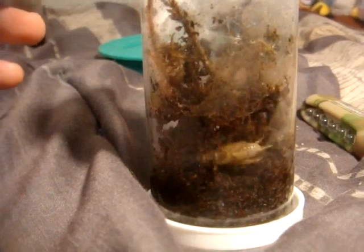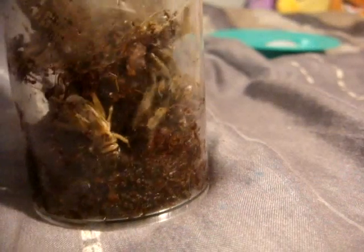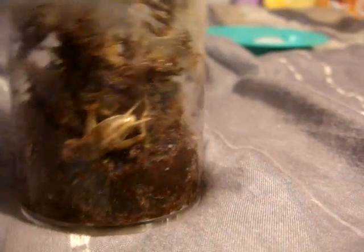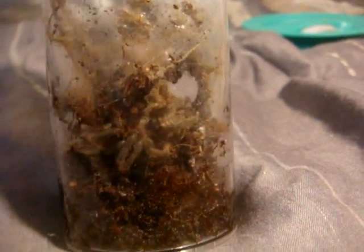See how she's taking a liking to crickets. Come on, come on, come on! Oh, darn it. Alright, round three. Yeah! That's what I'm talking about. Good old P. irminia, one of my favorite of the Psalmopoeus species.